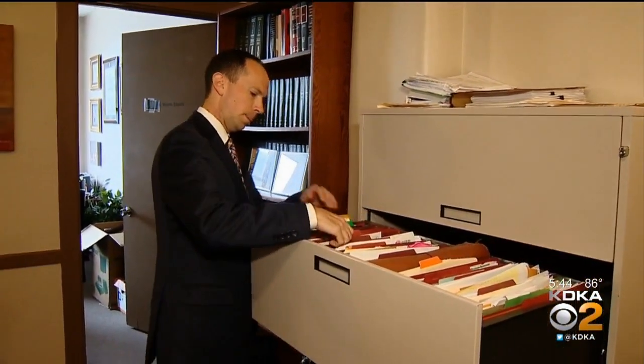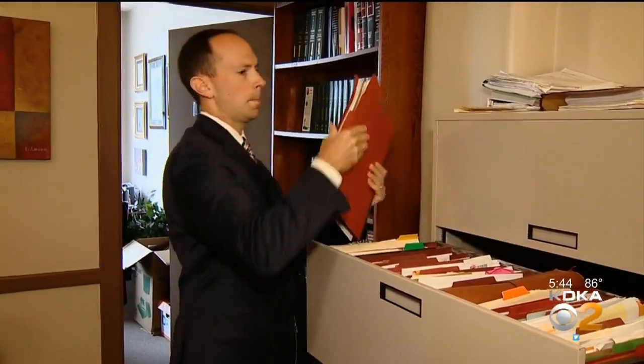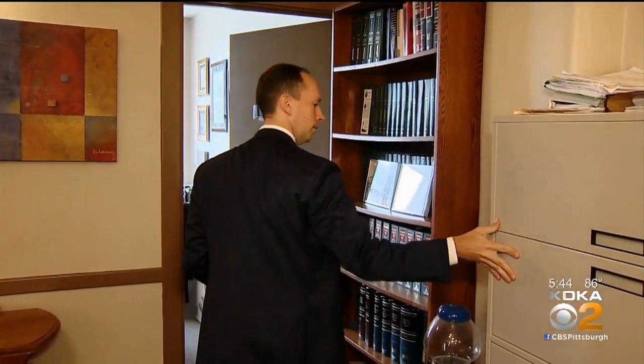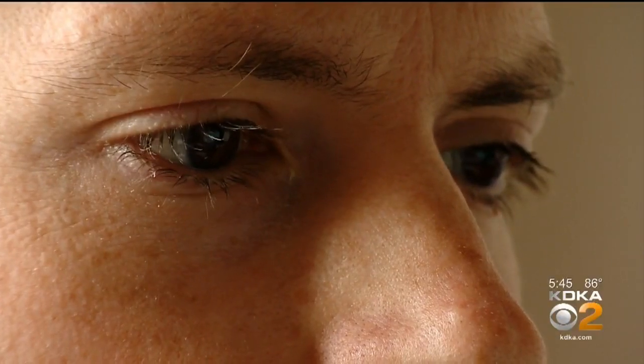So it may be work-related, all the reading, looking at a computer all day might have something to do with it. Tim Woden is a lawyer, and he has dry eyes. There were times in this past year I would remove the contacts and I'd be left with this almost like sandpaper type irritation on the cornea, and I'd be red and bloodshot. He felt miserable, especially at night.